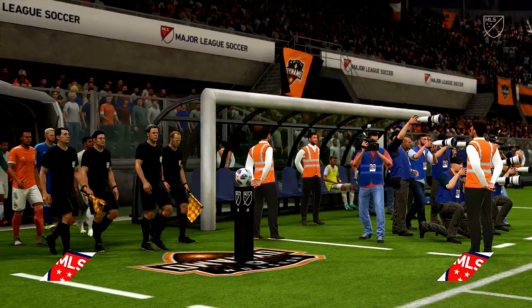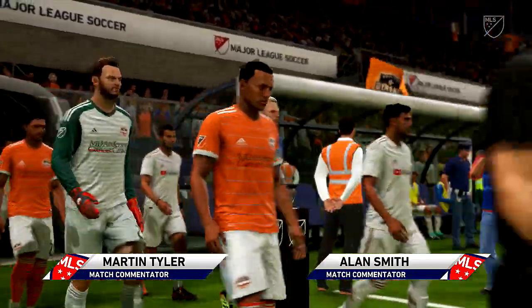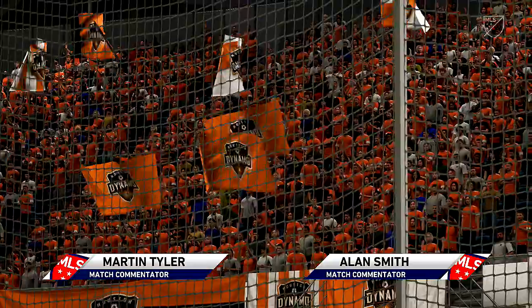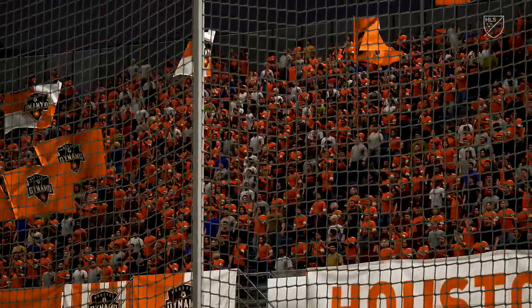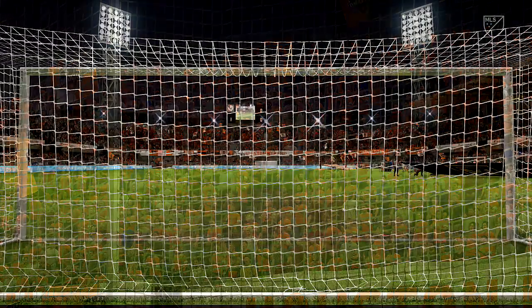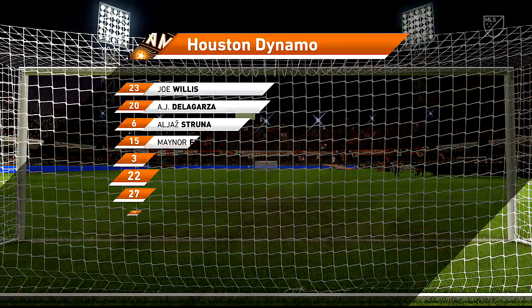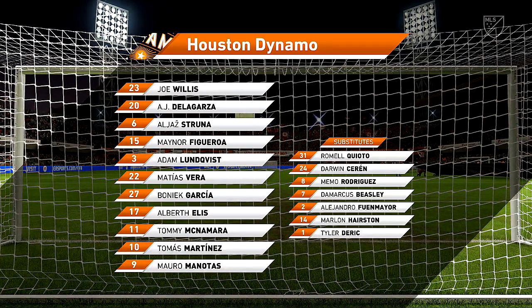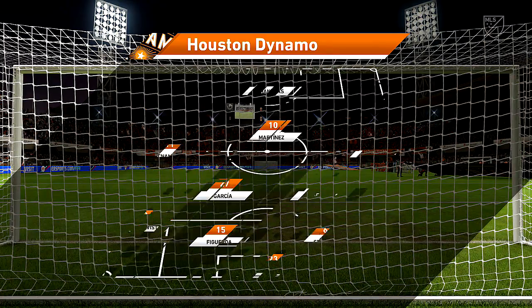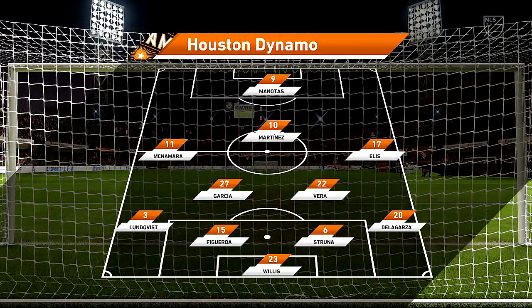Number 23, Joe Willis. Number 20, A.J. Villagarza. Number 15, Minor Figueroa. Number 27. So this is how the hosts line up today. The system that we think they're going to go with is 4-5-1. That one striker will need a bit of support. Yeah, you do not want him to be left isolated. Otherwise, this formation will not work.